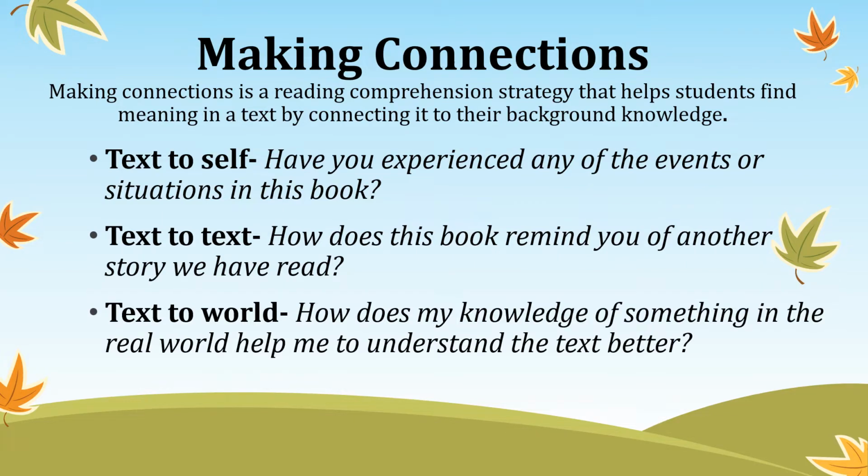Making connections is a reading comprehension strategy that helps students find meaning in a text by connecting it to their background knowledge. There are three main ways that readers make connections to text: text to text, text to self, and text to world. In a text to self connection, readers make connections between the text and themselves or their own life. In text to text, they make connections between the text and another text they previously read. And in text to world, they make connections between the text and what they know about the world around them.